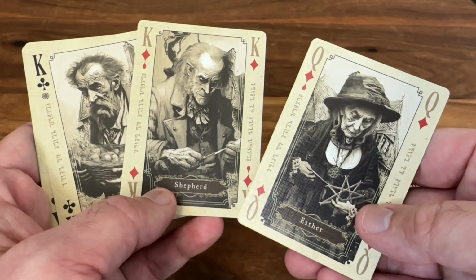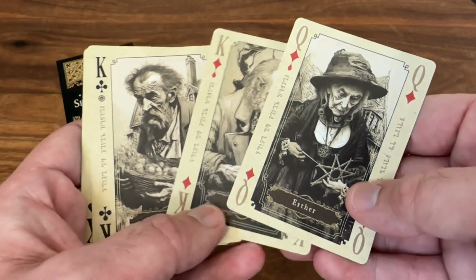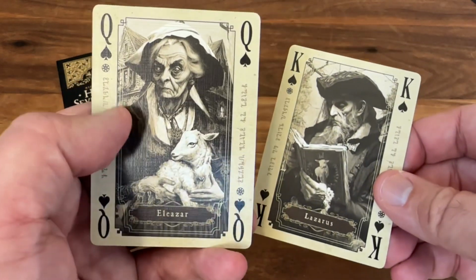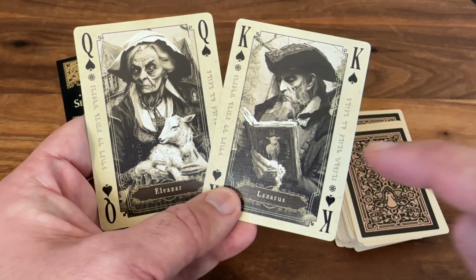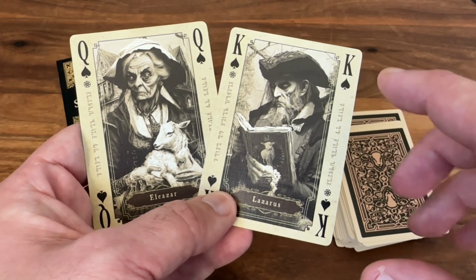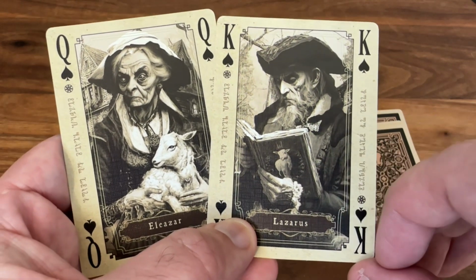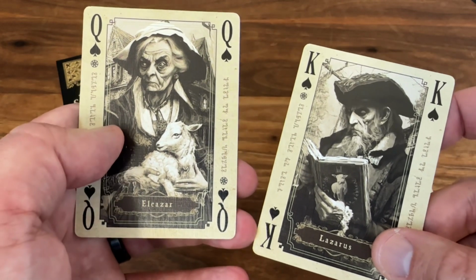But beautiful looking cards all around, and just kind of a dark, mysterious look to them. And then the final two cards represent the two leaders of the house. You get Lazarus and the namesake of this version of the deck, Eleazar. So Lazarus was said to possess the sight, and he could see things beyond what others could, and he can use that power to extend his protection to the home and to the family. You can see him here reading a book with the lamb on the cover. And then Eleazar, the old lady, pictured holding a lamb here.